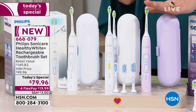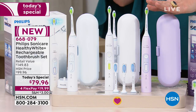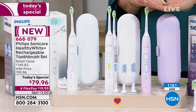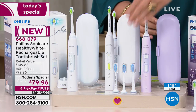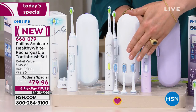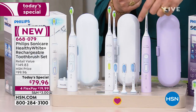I'm gonna ask Rob how many have already been sold on the day, because I know with Suzanne, when it launched, it was, yeah, over 1,100 already spoken for. So here is your lavender lilac color. Think of that. Look how pretty it is. You get the carrying case. You're going to get 4 brush heads, 1 on it, and then you get the additional 3. This is a year's worth of brush heads. And typically, you purchase additional brush heads. We're including them here at HSN.